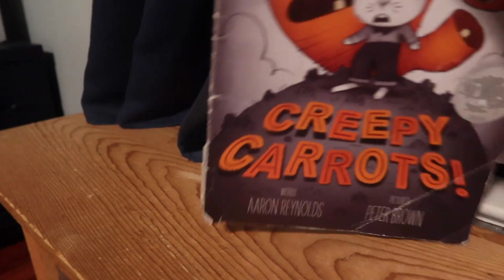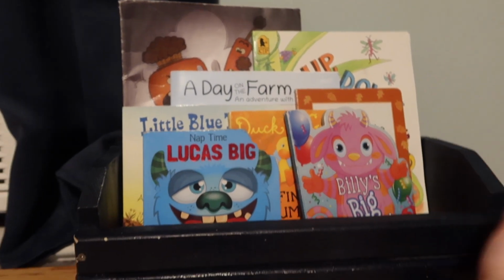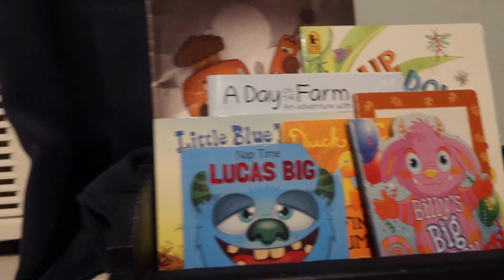And then this is the kids' favorite book. They love creepy carrots. So we're going to put that one out there too. So there's all the books, nice and neat. Hopefully the kids are excited about those too. They always get super excited about new books. So of course they're going to love it.